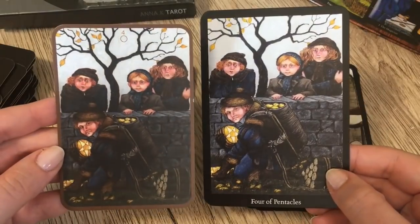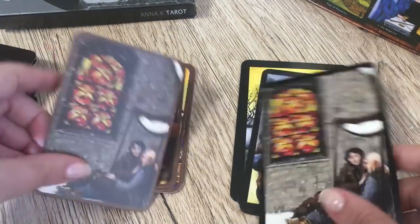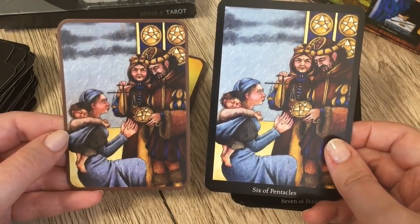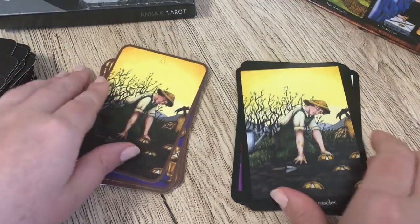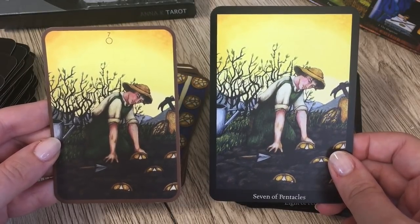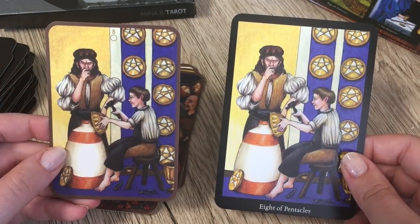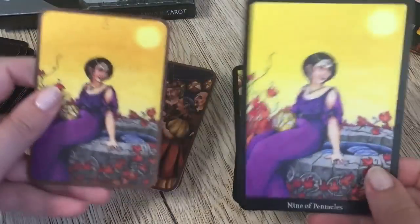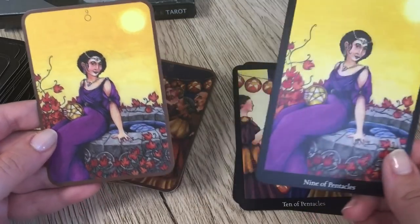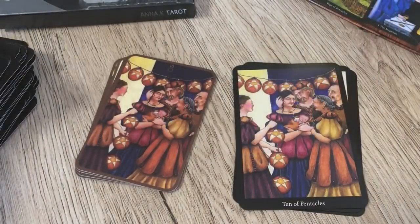I just love the faces. Oh, it's such an expressive deck. A lot of people getting their hands literally in the dirt for the Pentacle suit, which I like. The Nine of Pentacles is one of my favorite cards in the tarot, and I do really like this one. This is a very sunny deck, especially the Pentacles and the Rods, but just in general, there's a lot of very yellow cards.